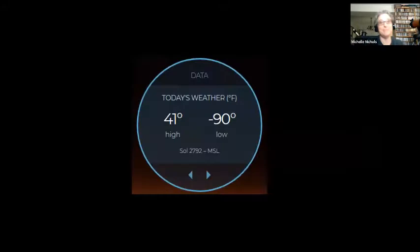And this is a screenshot from a few months ago, but the data is still pretty similar. Just to give you a sense of the one-day range, high temperature to low temperature on Mars. In this particular location, this is the Curiosity rover, which landed in 2012, where its weather station is. It recorded a high temperature that day of 41 degrees Fahrenheit. Cool.